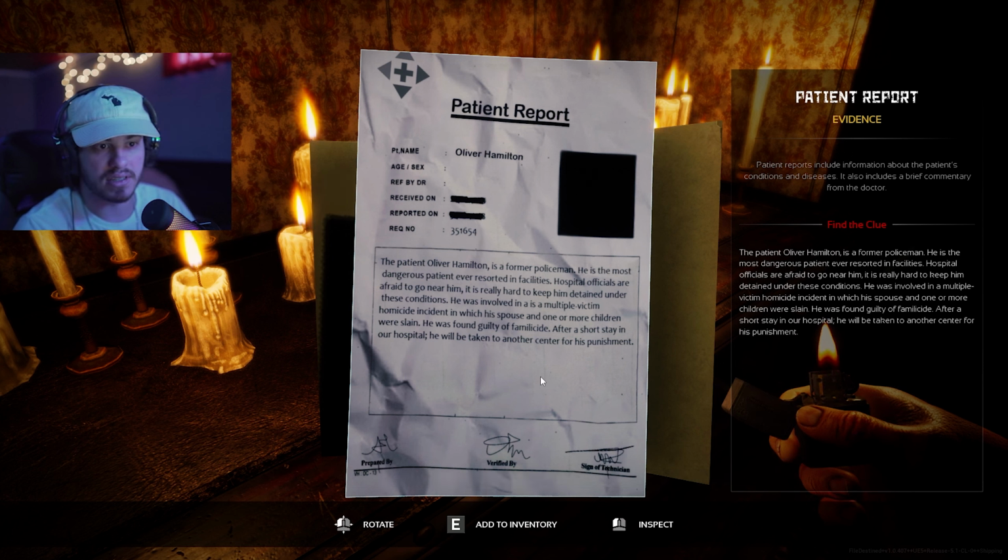Victim homicide incident and the spouse or one or more children were slain. He was found guilty of familicide. After a short stay in the hospital, he was taken to another center for his punishment.